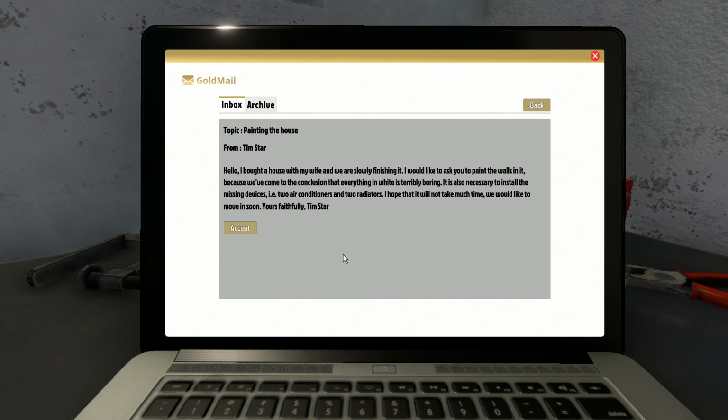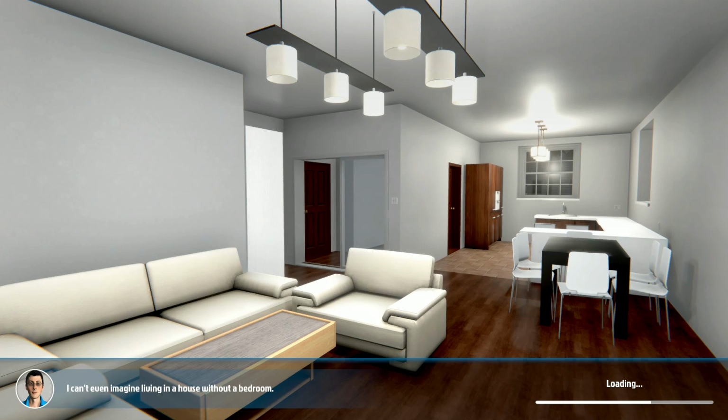Hello, I bought a house with my wife and we're slowly finishing it. I'd like to ask you to paint the walls in it because we've come to the conclusion that everything in white is terribly boring. It is also necessary to install the missing devices, i.e. 2 air conditioners and 2 radiators. I hope that will not take too much time. We would like to move in soon. Yours faithfully, Tim Starr.